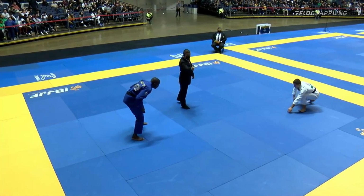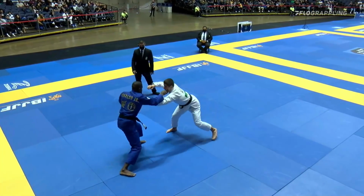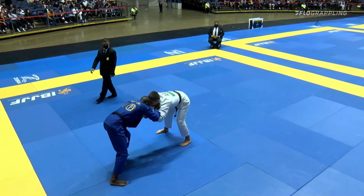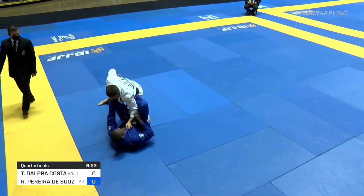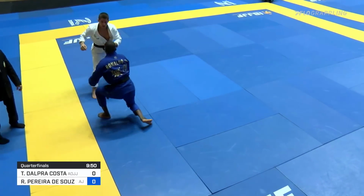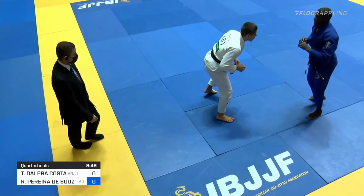All right, we are into the quarterfinals of the middleweight division. We have Ronaldo Jr. versus Tainan Dalpra. The winner of this match will be going with Tommy Langenker in the semifinals in a little while. So big match here. Two action-packed athletes.